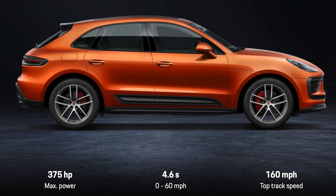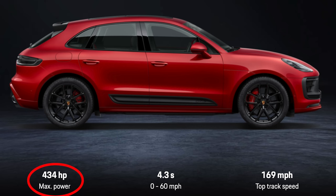However, the real supposed difference between these two models is in the performance. And according to Porsche, 375 horsepower versus 434 horsepower, a 60 horsepower bump, and a few handling tweaks, which we're about to find out might be less of a differential than you might think. More in the imagination of the Porsche marketing people than in reality.